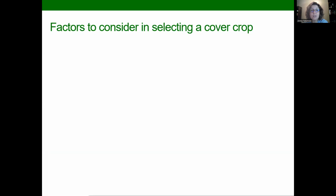So some factors to consider when selecting a cover crop. There are many things to consider, and so as farmers are considering all these different issues, they may become overwhelmed. There's a lot to consider, and so when you're talking with farmers who are just getting started in cover crops, it's usually helpful to suggest starting simple, something like cereal rye ahead of beans, and then getting more diverse, more complicated as you get more experience.